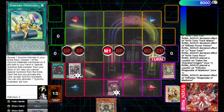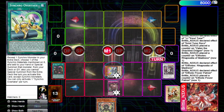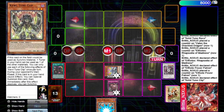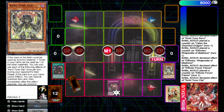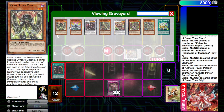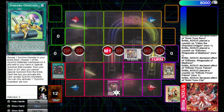Another thing that's really cool about this interaction is, let's say you did that, right? Well, Elfnote Power Patron can raise its level by 3 because it is in the center of my monster zone. And because this is level 4, you can use Tool Clip, and that makes the Loudness War. And then you got the rip from Clip, and you get the follow-up from the Elfnote Power Patron.